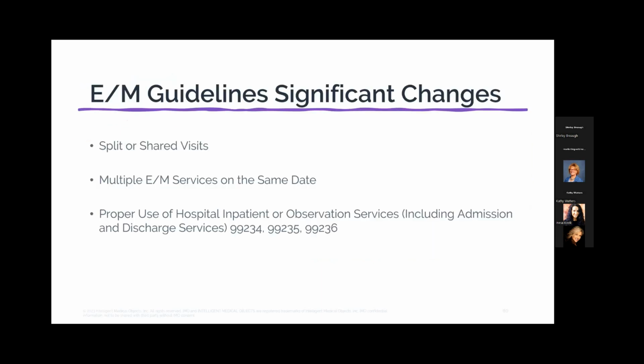E&M guidelines significant changes: split or shared visits, multiple E&M services on the same date, and proper use of hospital inpatient or observation services. As part of rulemaking, CMS has been addressing the substantive portion of a split or shared service and who may report the service. The CPT panel determined it was appropriate to give guidance. In 2024, CMS will allow current rules of history, examination, medical decision-making, or majority of time to be used. Clinicians feel medical decision-making, not greater than 50% of time, is most relevant when the level is selected using medical decision-making.